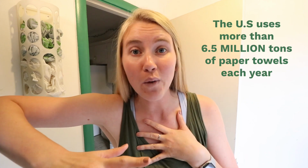Did you know that it takes water to make paper towels? I honestly had no idea. But if you switch over to cloth rags or towels, think of all the paper and water that would be conserved. However, if you do need to buy paper towels, which I understand some people might need to, consider looking for recycled paper options.